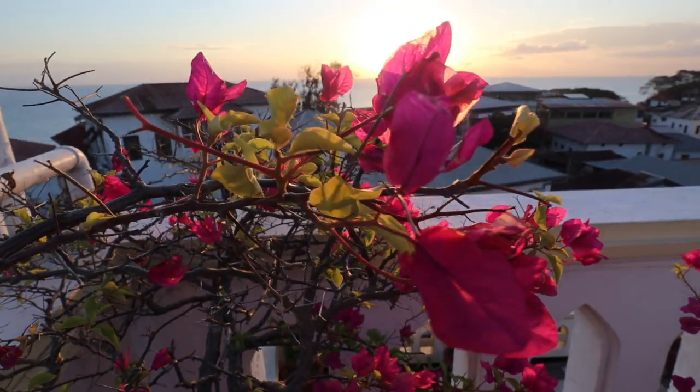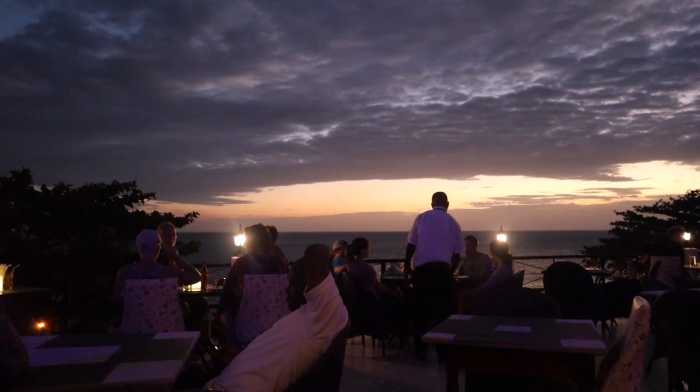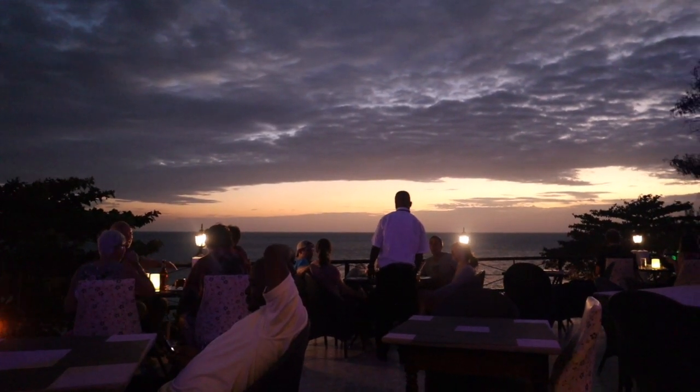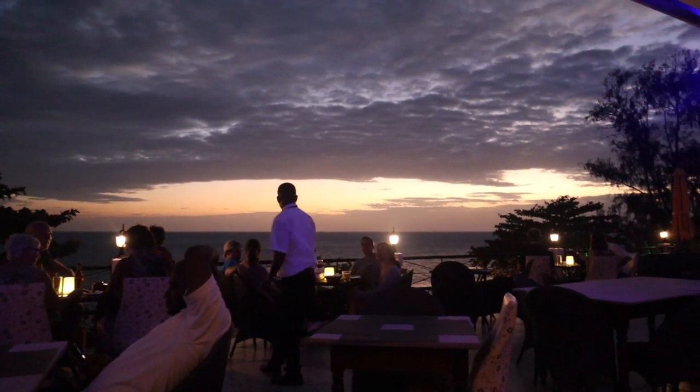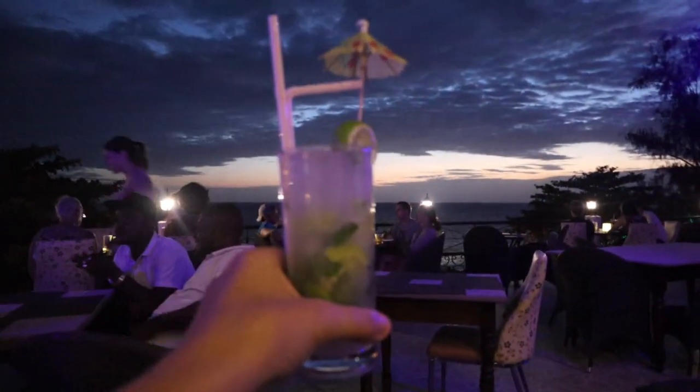Number 7. Find a good sunset bar. Most guidebooks tell everyone to go watch the sunset from Africa House Hotel. And while I did go there for one sunset, I no longer believe it's the best place in Zanzibar to watch the sun go down.